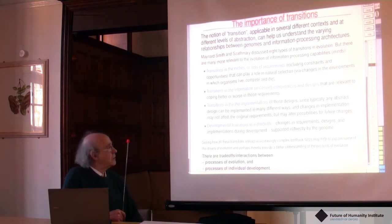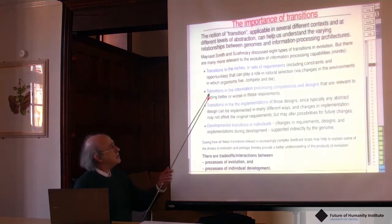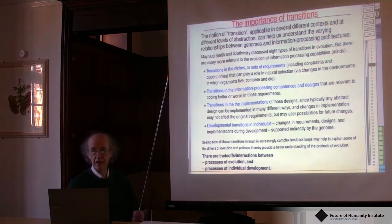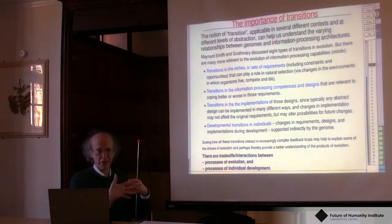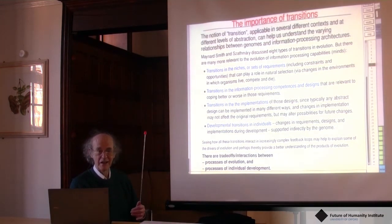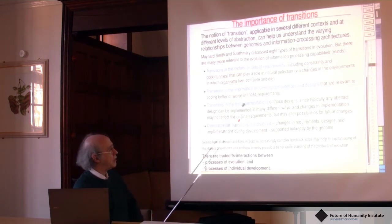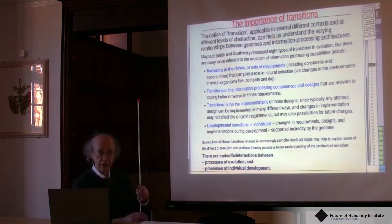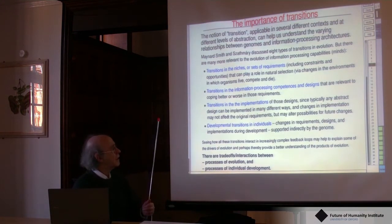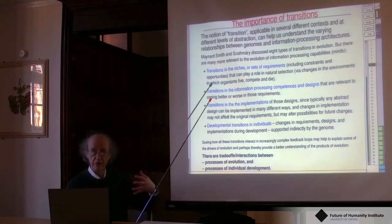And I'll give you a couple of, let me just finish this list. So you can have transitions in the requirement, and in some sense that's the got to be, even if you arrive at it last, it's got to be the driver of everything else. It's the criterion against which you'll evaluate all the other things, if you can get good specification requirements. Then you can talk about the kinds of information processing competences and designs described at different levels of abstraction. And at some lower level, you'll start talking about implementations in physics and chemistry.